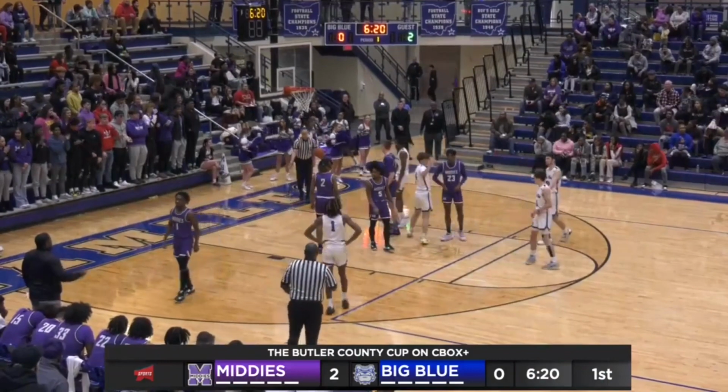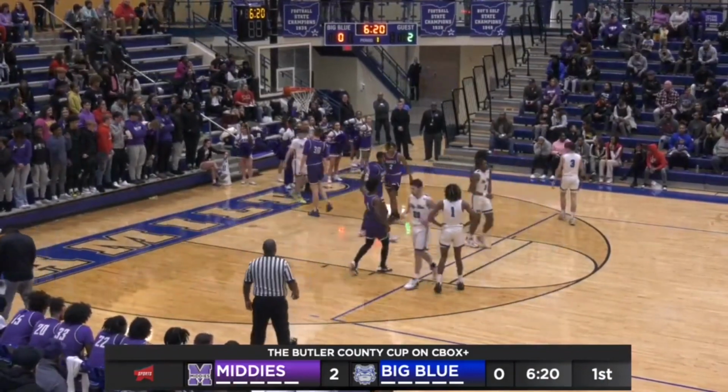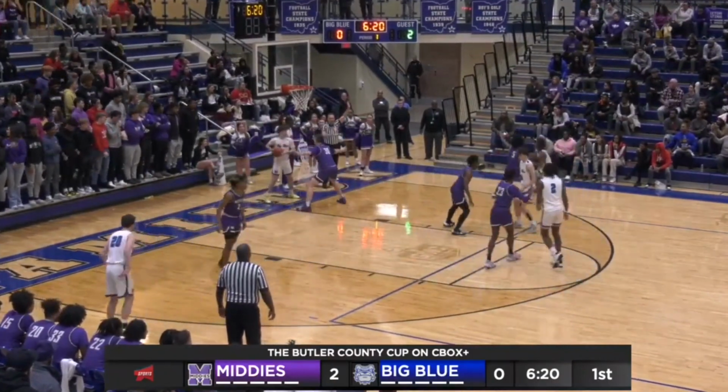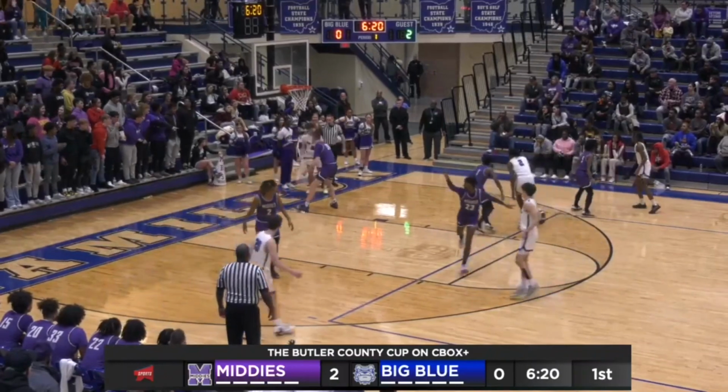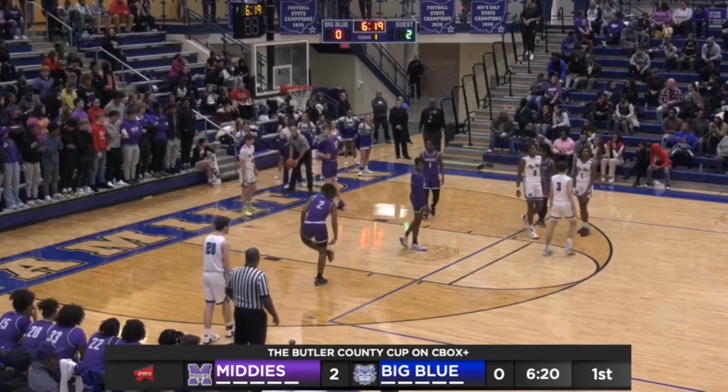Cooper Matthews has scored in double figures in every game but one this year. That one, that matchup against Middletown back in December. Yeah, they're really doing a good job of switching everything, Middletown. Look for Coach Higgins to try to get the screener slips.